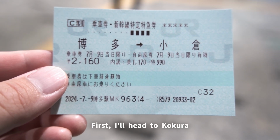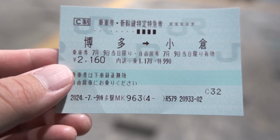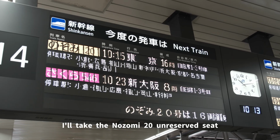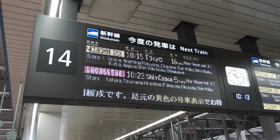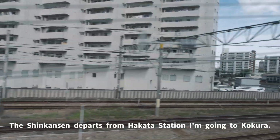First, I'll head to Kokura, on the Shinkansen for just one stop. I'll take the Nozomi 20 unreserved seat. If I oversleep, I'll be taken all the way to Tokyo. The Shinkansen departs from Hakata Station.